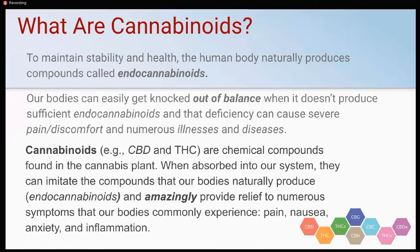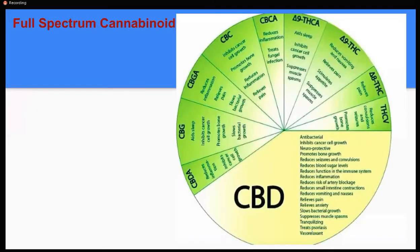They have an amazing amount of abilities to medicinally treat so many symptoms, from pain to nausea to anxiety and inflammation. So let's look closely at what I call the health wheel or the full spectrum cannabinoid wheel. And you can see here that the main player is CBD. CBD or cannabidiol has a very long list of medicinal properties. CBD is antibacterial. It inhibits cancer cell growth. It's neuroprotective. That means that it protects the nerves that have been damaged from high sugar levels found in diabetics.